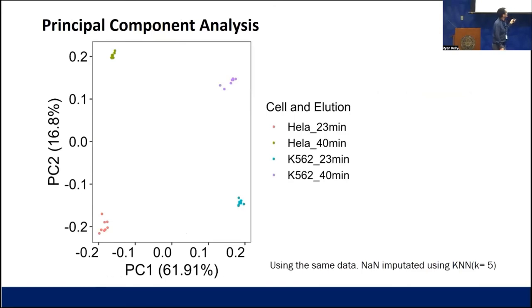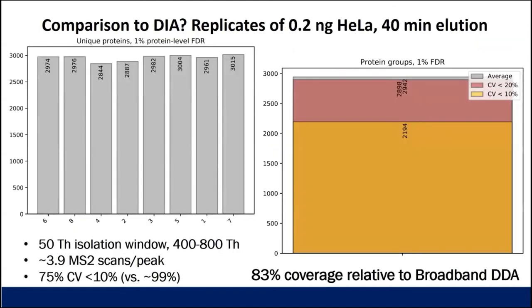And then plotting these on the PCA plot, again, no normalization, just with some k-nearest neighbors imputation. But look at this. These are your fast HeLa and K562, and these are your slow HeLa and K562, right? And so they just very tightly cluster. So I think the technical reproducibility is getting really good, and the different cell types explain most of the variation there. That's all good to see.